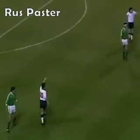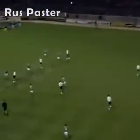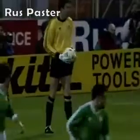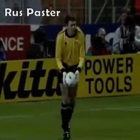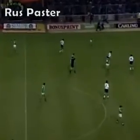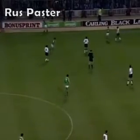Lineker, Beardsley and Barnes all pushed well onto their markers on the edge of the penalty area, expecting Pearce to deliver it long. Platt's backing them up here. There he is. But the Ireland defence is so well organised, very rarely lose their shape. And those high balls into the Irish defence are not going to trouble the likes of David O'Leary, Kevin Moran, and Peter Beardsley and Gary Lineker are not renowned at winning that type of ball.